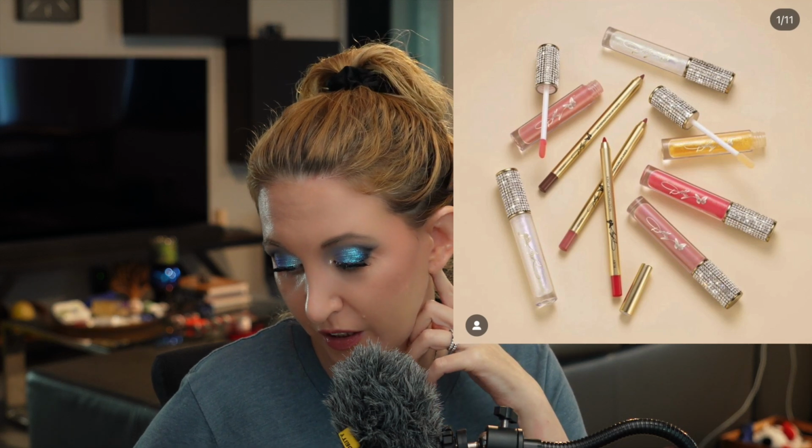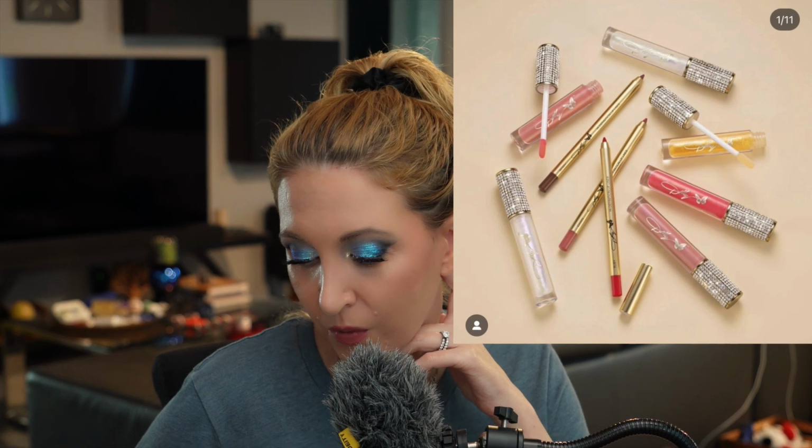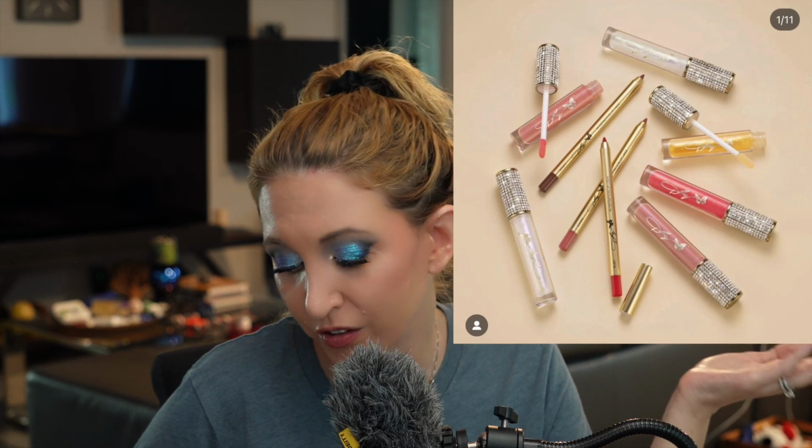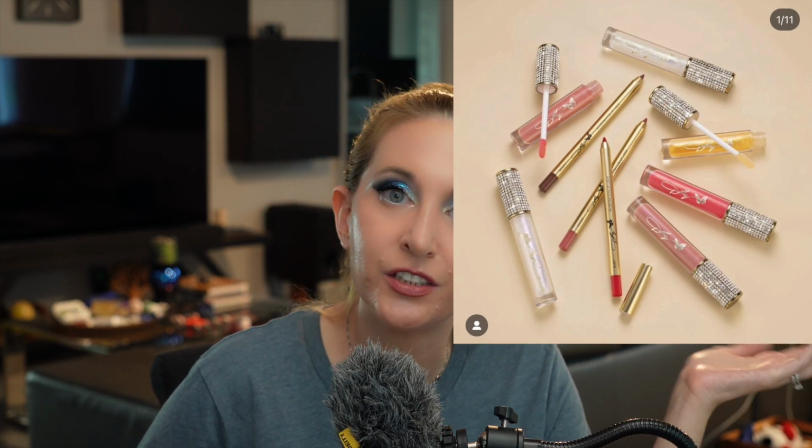Then we have some lip glosses from Dolly Beauty. These look really pretty. I actually held off on the lipsticks, even though I thought the lipstick case was cute. None of those colors really spoke to me. Whereas a gloss is a lot easier going in general. A lot of them tend to be a lot more sheer, but these are cute. I mean, $18 each. I don't know.